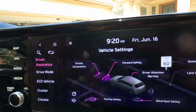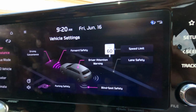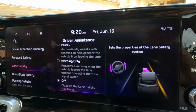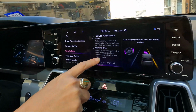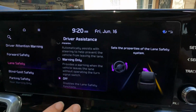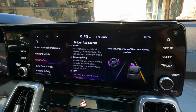The driver assist, so I can do, for example, lane safety. And it has assist where it automatically will assist the steering wheel, or you can choose just a warning, which is a beep, where it doesn't make the move for you. I have turned it off because I just find it's annoying me.